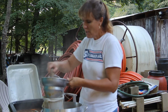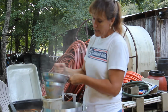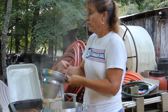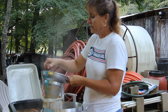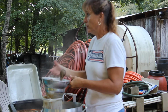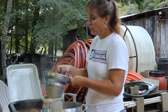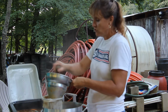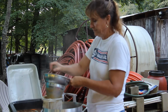This is a jelly strainer. So you can take the apple peels, and you can make jelly out of them. And what you do is you make basically a tea out of the skins. So you cook it, you let it release all the stuff out of it. And then you strain it, and this is what you would strain it through, so it's nice and clear. And then you take that juice and you make jelly out of that.